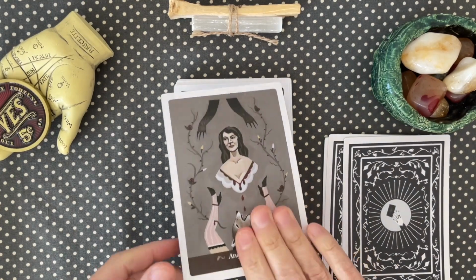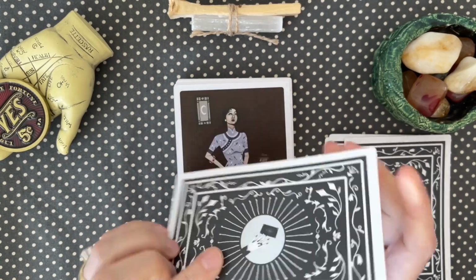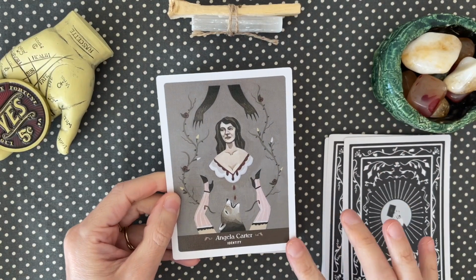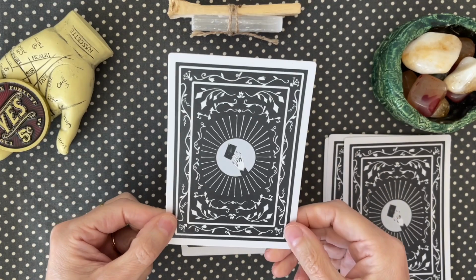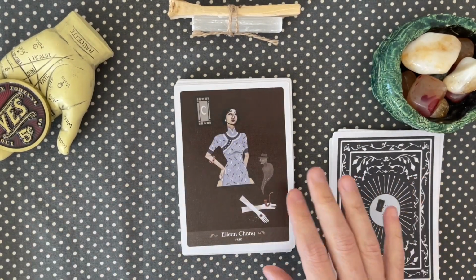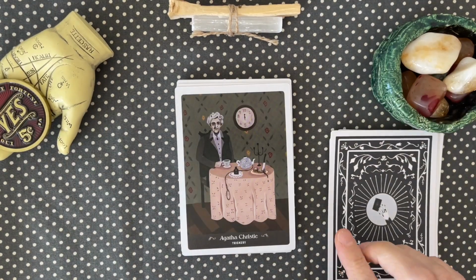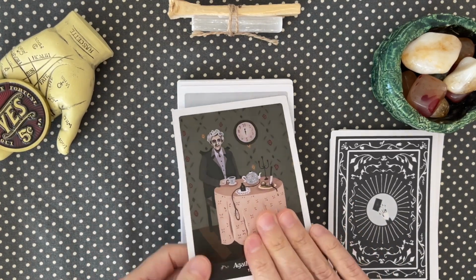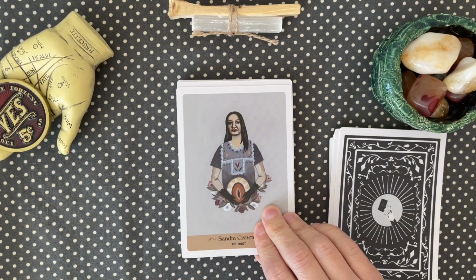Now, the cardstock with this deck is so wonderful. It is a linen finish. I know some people who've gotten this deck have chopped off the borders, and you can easily do that if you are brave enough to, but I don't do that. I'm not going to chop off borders. I don't trust myself with deck modifying, except maybe if the borders are black, I will edge in black. I've done very few of those. I just kind of leave it as is.